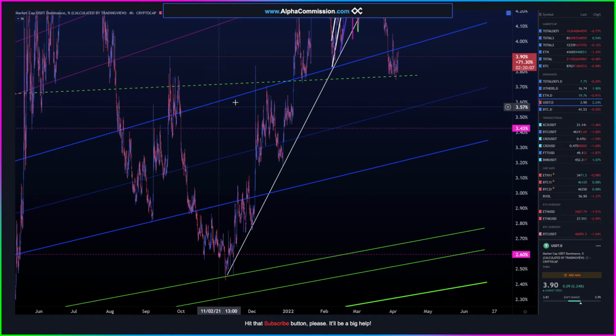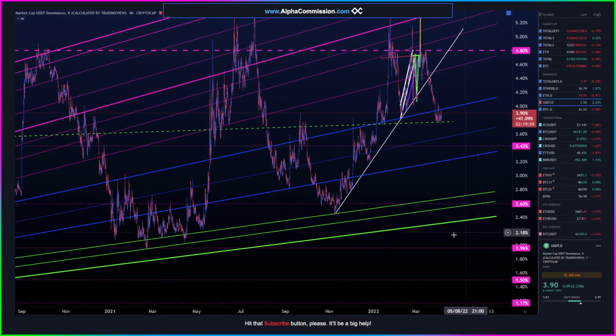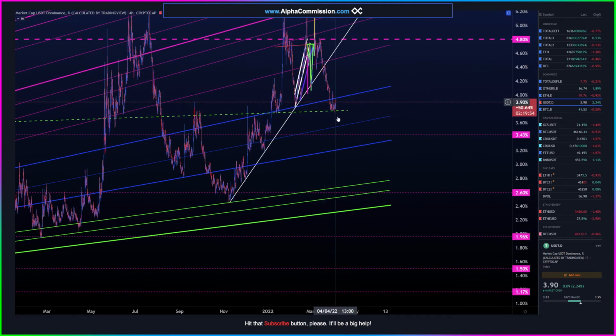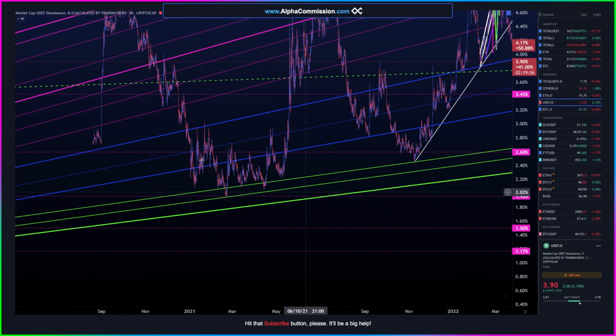Well, this was also a line of resistance. Resistance, resistance, right? And so possibly we just continue on our way down. And if Tether continues down, then that's good for the market. Maybe we still have a bit of a run in us. This was the major line where we actually turn around, right? Broke down to here, turned around, used this area as support again, and then broke down again, right?